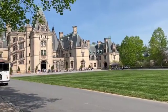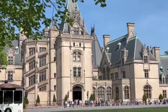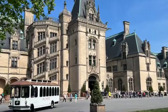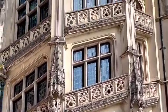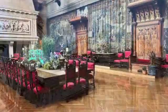Oh my goodness, look at this place. Wow, this is truly an American castle. I have never seen anything like this. Look at the detail on the side of this building. I'm awed before I even get in the door. Let's go.